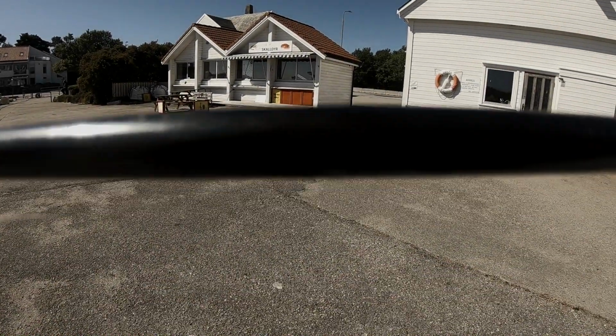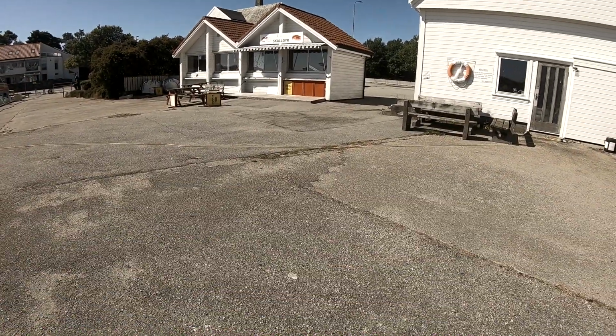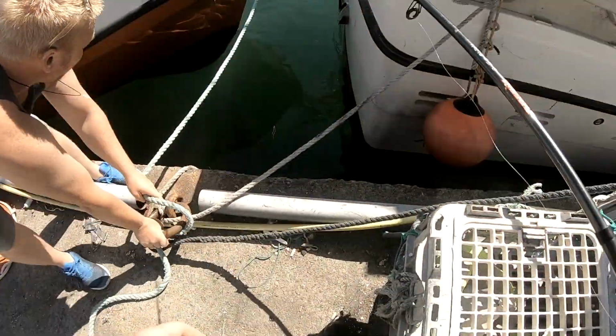This time I'm here in the beautiful harbour area of Tananger in Sola municipality, a town that has a lot of oil business going on in and around it.